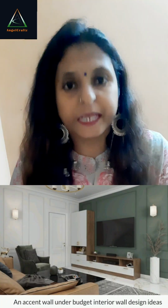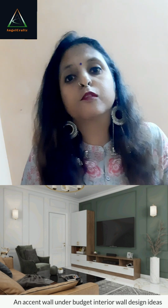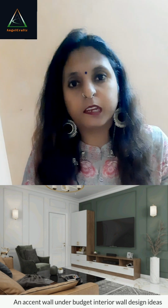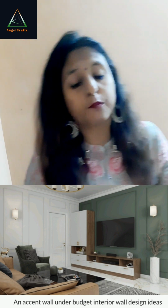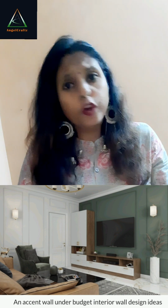Another one, the most budget friendly, is to accent your wall with paints. It's kind of an old strategy which people used to do, but it is not out of trend, it is in, and you can always accent up your wall with wall paints, or you can use textured paints also.